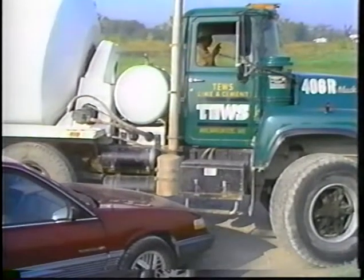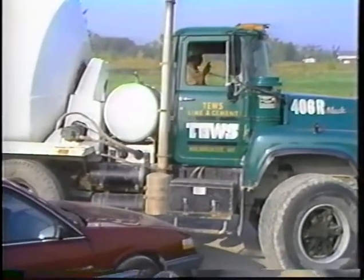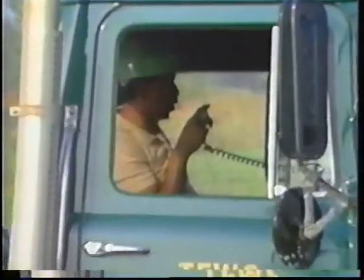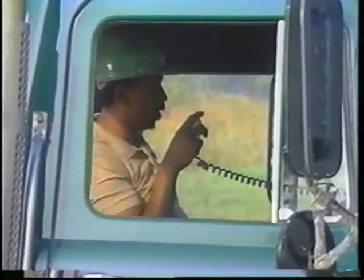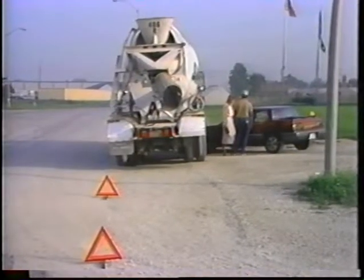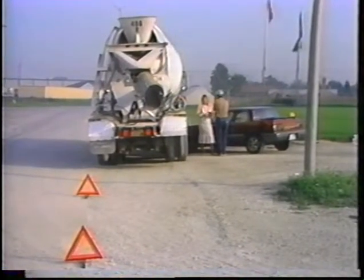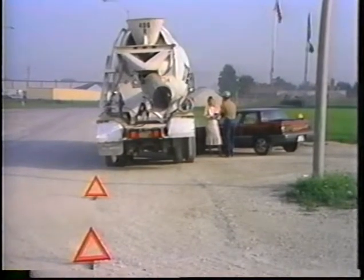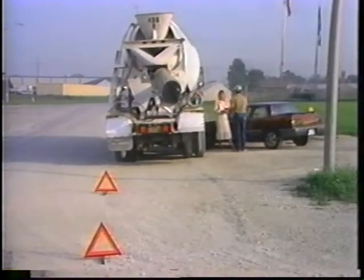2. Keep calm. Notify your dispatcher immediately or have someone do it for you. Tell the dispatcher your condition and location and if anyone is injured. The dispatcher will notify the police and call an ambulance. 3. Take all possible precautions to prevent traffic congestion at the scene of the accident. Such congestion frequently causes other accidents. Put out caution triangles or flares and direct traffic around your truck.